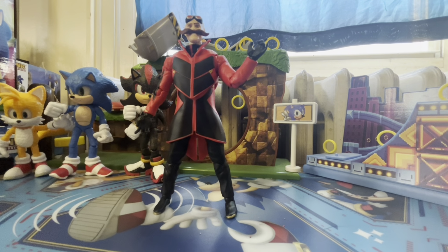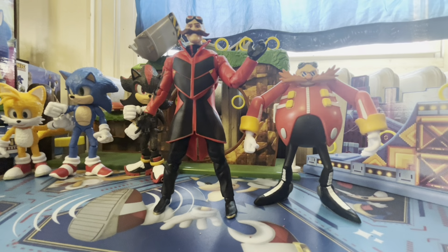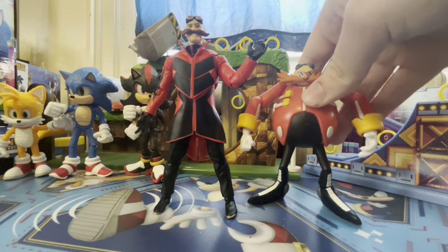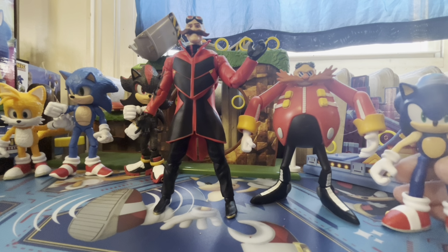I don't know what some people were saying when they said they don't really fit too well. If some of you have this one and you've compared it to your 4-inch ones, let me know what you mean. Also, here's Modern Eggman real quick. So yeah, I feel like this Eggman would probably fit in a 5-inch scale a little bit better. So yeah.